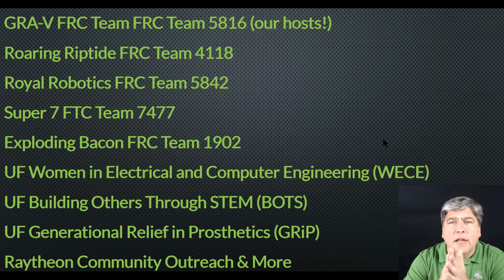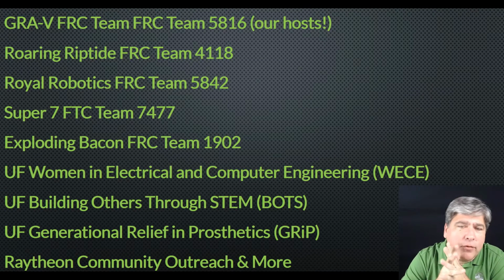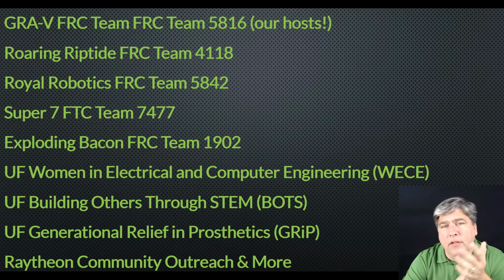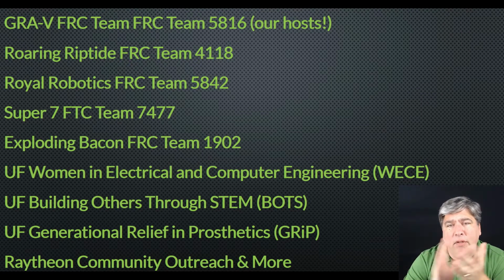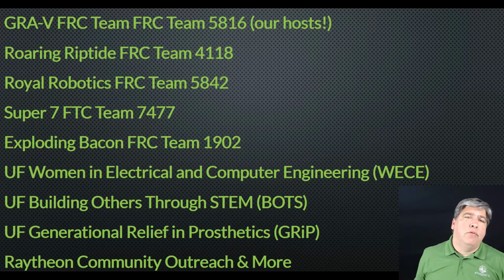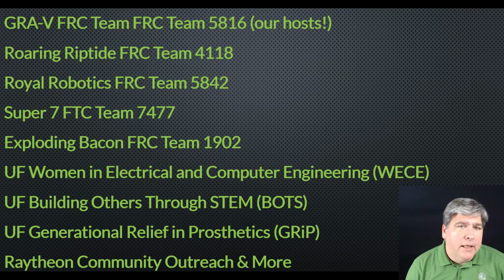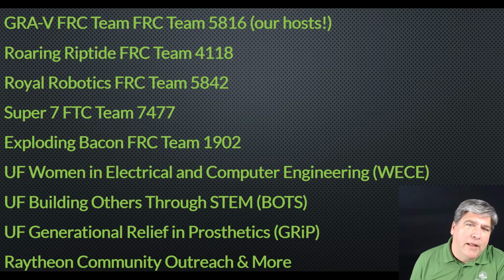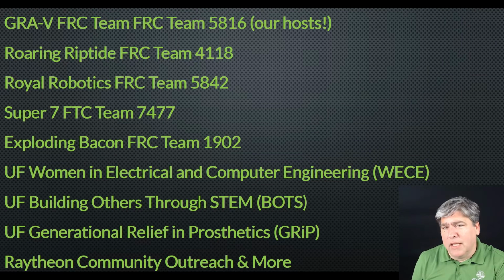So we have a ton of groups joining us. We have 8 different organizations, plus the outreach group from Raytheon. So hopefully they'll be able to join us as well. But we've got our hosts, Gravy, the FRC Team 5816 in Orlando. They are awesome. They've been with us for the Maker Day at ATIA, and they've kind of been with us for a number of different events. They helped us with this last year.